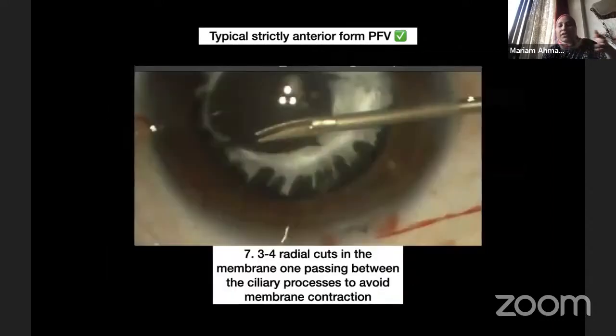So finally, we make radial cuts because those membranes can regrow again. We make multiple radial cuts. One of them has to be passing between the ciliary processes, like this one here. I'm trying to go in between the ciliary processes.